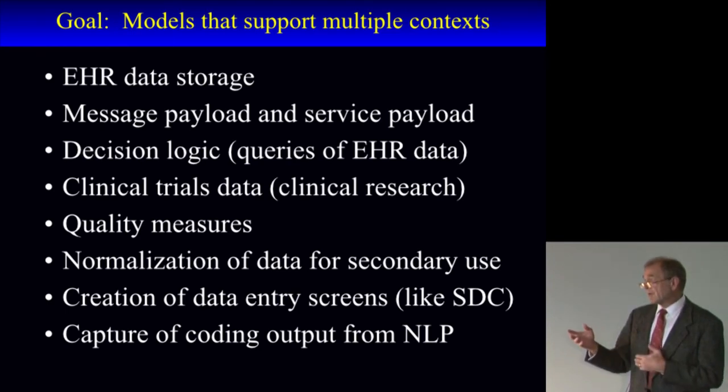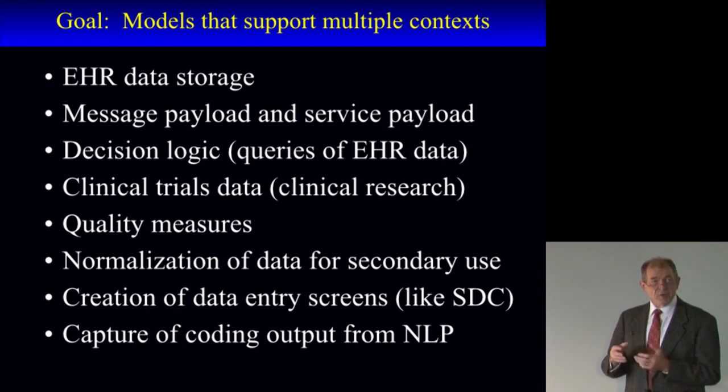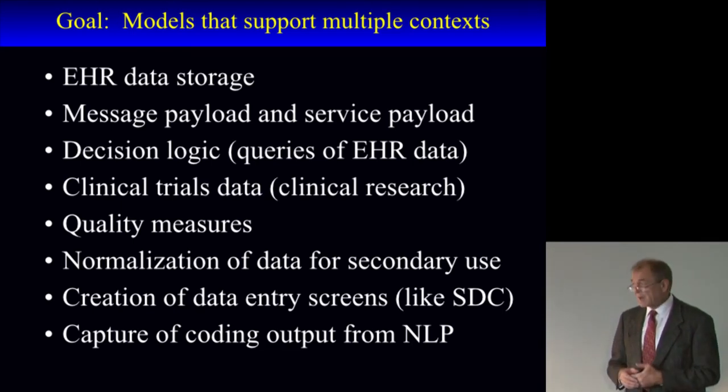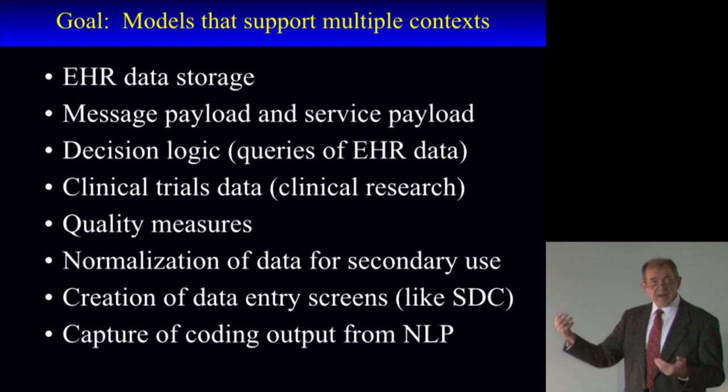We also can use the models to normalize data so that if we're bringing information from different information systems, we can make a common representation so that you can do population statistics and population analytics across that whole spectrum of data. And then it can be coupled with things like natural language processing so that data coming from natural language can be represented and encoded in a standard way.